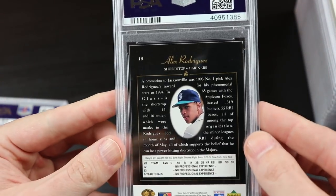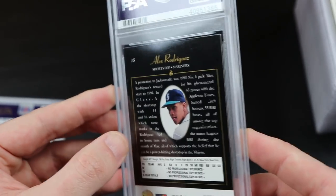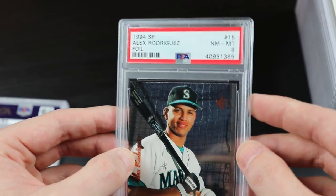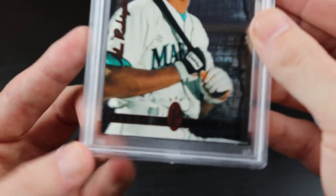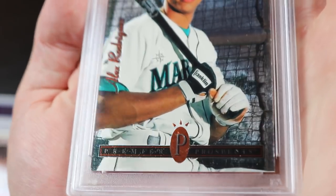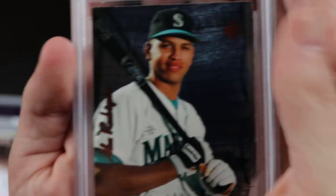Okay, here's the A-Rod from 94 SP. These foil cards are very tough. An 8. Great grade for this set. Let's see if I can get a good focus here. Yeah. I'll take it, man. I will take an 8.